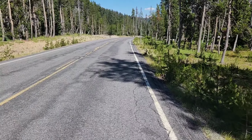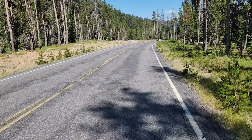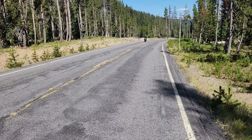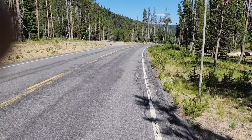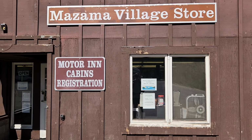So far, all the cars are leaving the park, and motorcycles. I had one car going in. Gave it a thumb out there, but no luck. I'll keep trying, but looks like I'm walking the 1.1. Well, the walk ends up not being so bad when you can stop at the store.